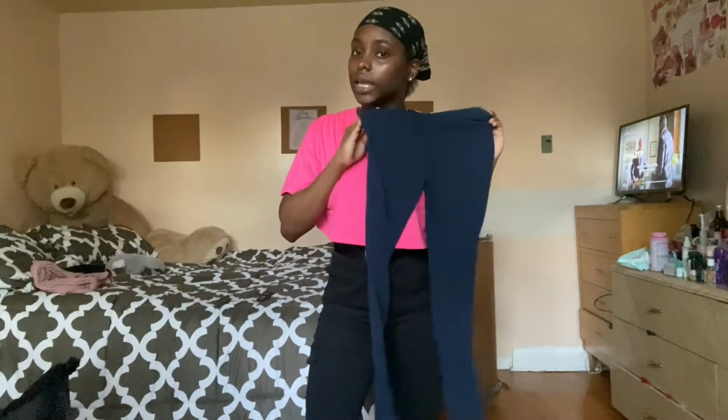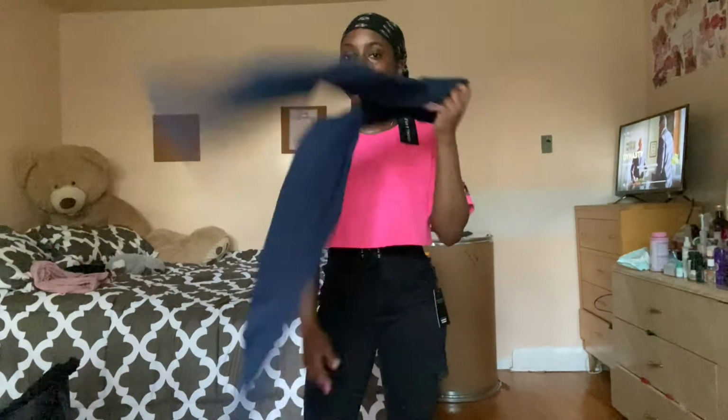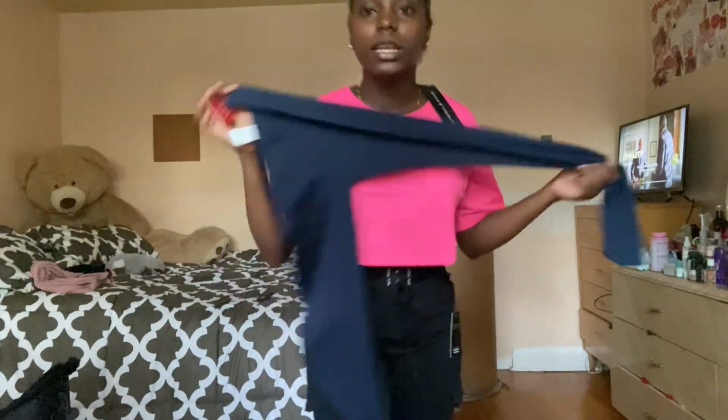Anyways, guys, I have like 3 more bottoms to show you, but I'm only gonna show 2 out of the 3 because one of them is like, it's a no. So I'm just gonna show you guys. This one right here is just a normal pair of leggings. I have a bunch of leggings, but the reason why I took this one is because it's navy blue and I do not have a navy. Actually, I had a navy blue, but I can't find it. So, you know what? Let me just get another pair of navy blue leggings because I need it.